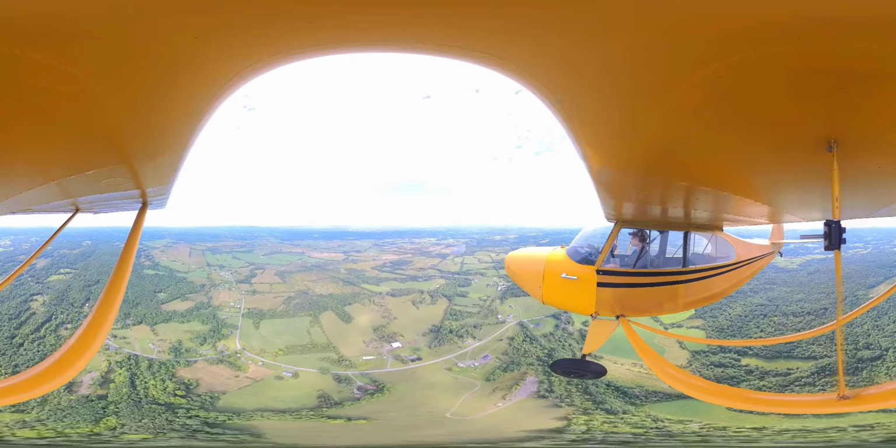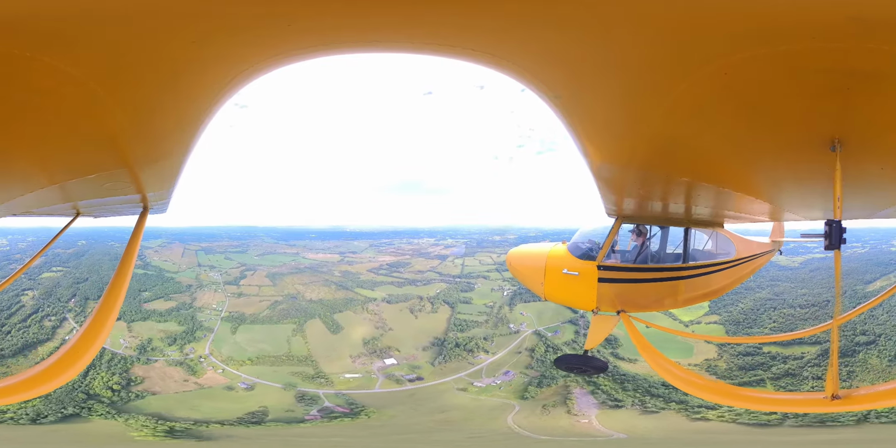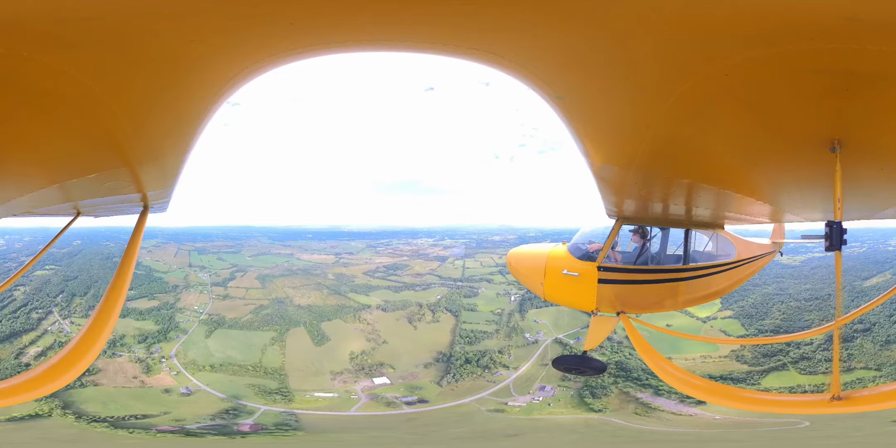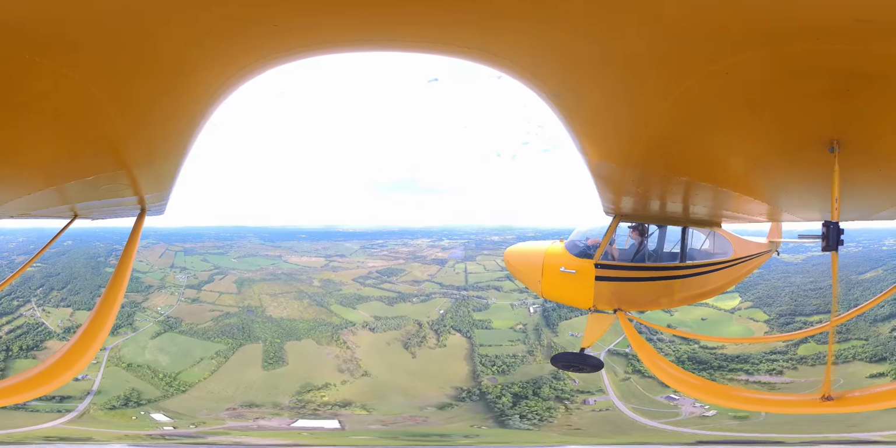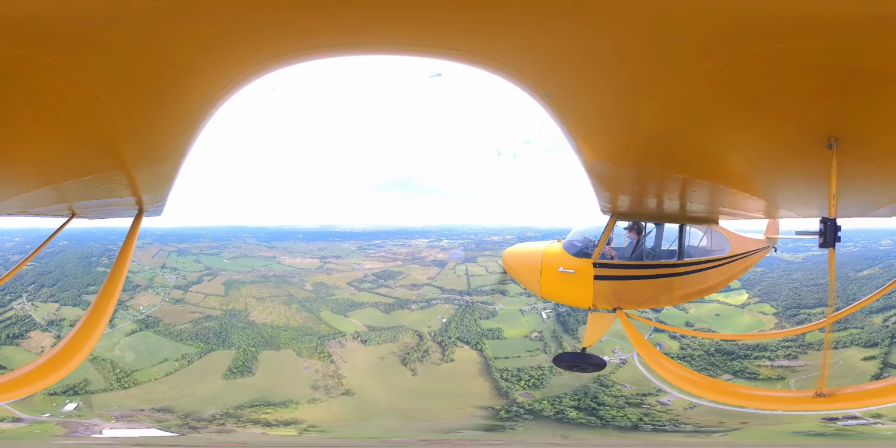And I can see Glens Falls right in front of us. So 119.925. I'm gonna trim it a little high. Bring your nose down a little bit. 119.925.